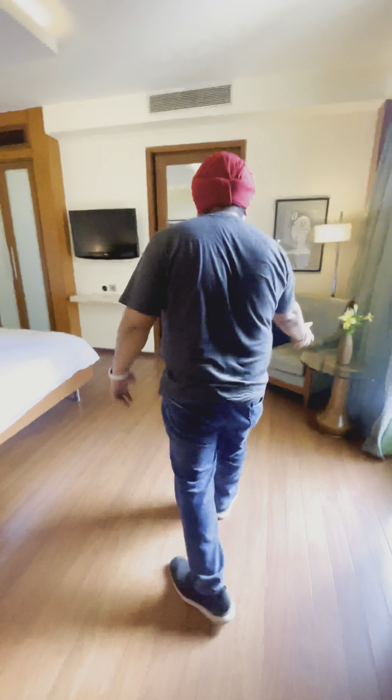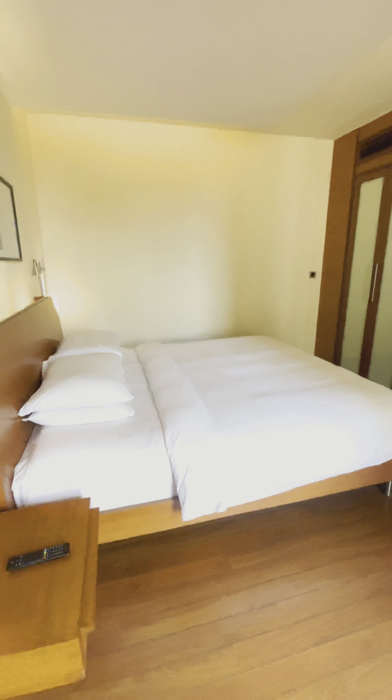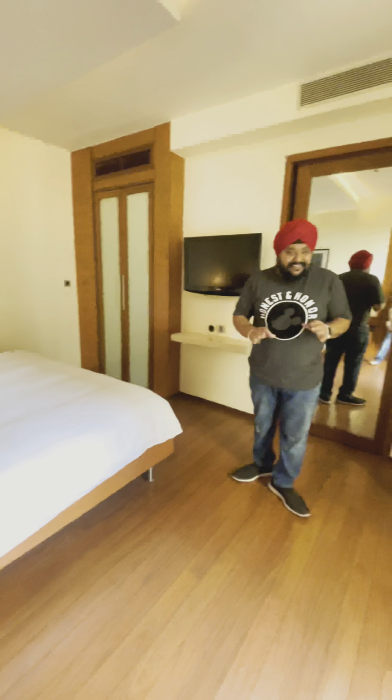Let me show you the bedroom. So yeah, a small coffee table with a seating, and this is the bedroom that we have right now. Isn't it lovely? It's very nice.